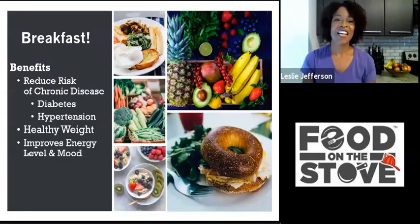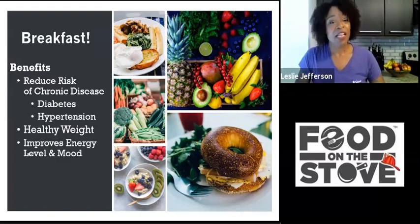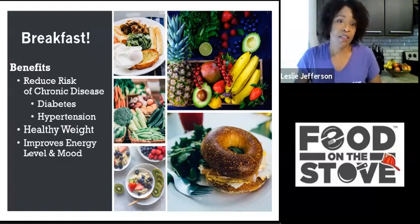Breakfast. Who doesn't love breakfast? We've all heard the adage that it's the most important meal of the day. Well, I'm pretty sure that that's true in the firehouse. And while it's a lofty title to put on one meal, it is known to have its benefits, like reducing chronic disease, like diabetes, hypertension. It can help you maintain a healthy weight by keeping you feeling full and satisfied throughout the day. That means that you have a better mood and a higher energy level.